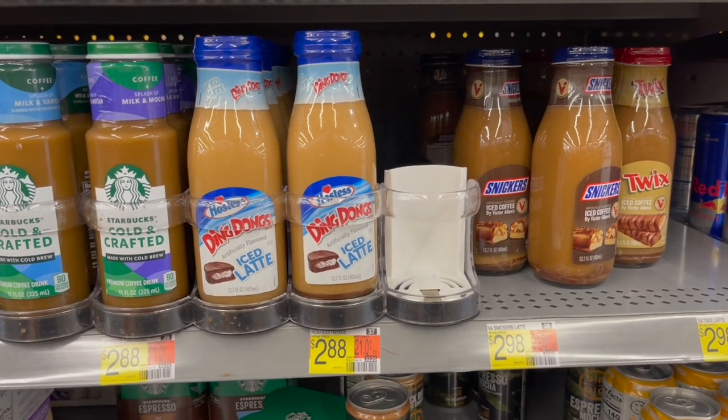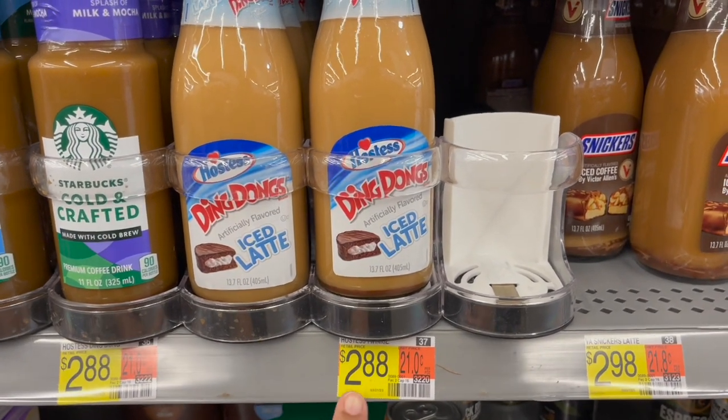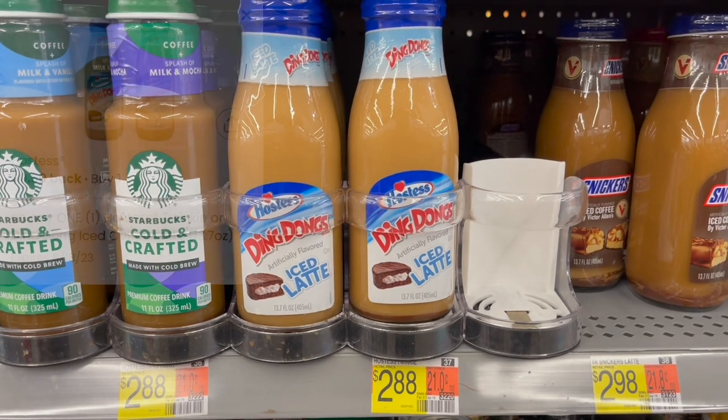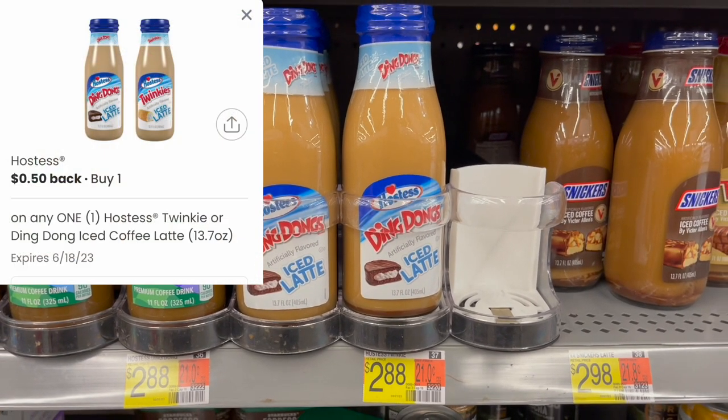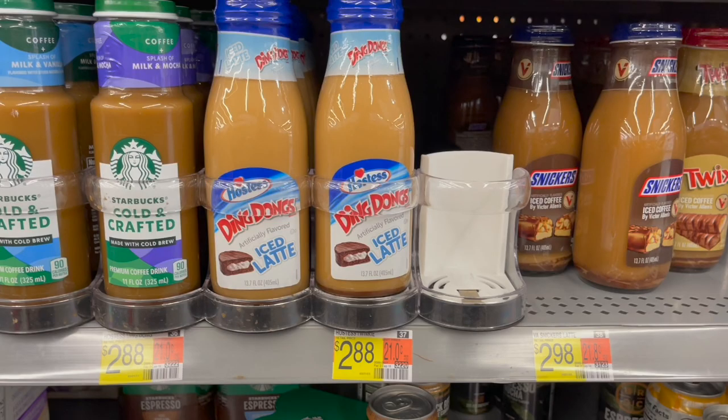Next, I wanted to give you a couple of deals on some iced coffee. The first one is going to be on the Hostess Iced Latte. It's priced at $2.88. You can pick up one, submit to the coupons app for 50 cents back, then over to Ibotta for 50 cents as well. And that'll make your final cost for one of these just $1.88.